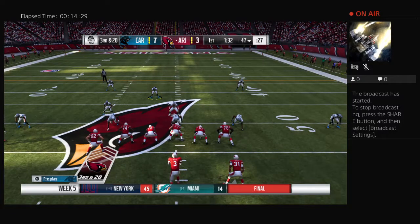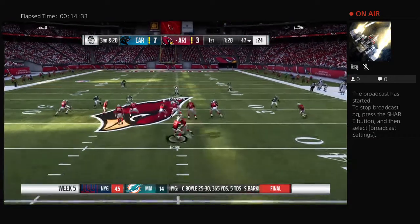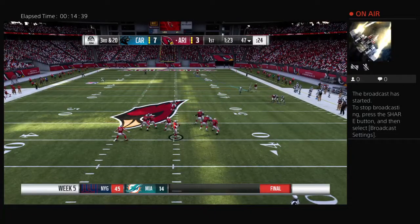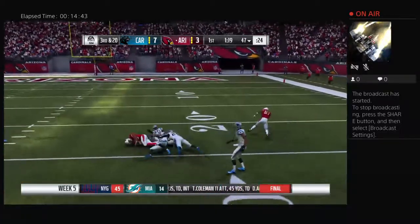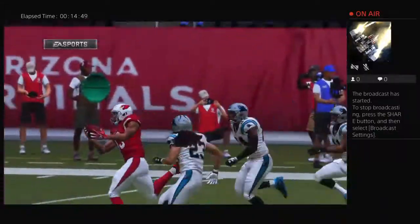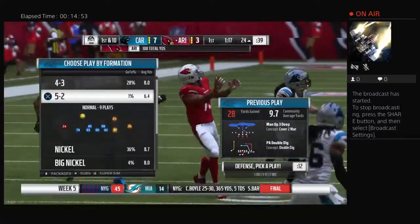Set! 319! 319! Rosen off the play action. Side is going to be caught by Kirk. And he goes down, but not before getting this inside the 25. A big third down conversion with a gain of 28.